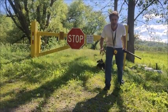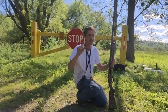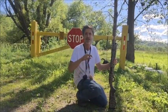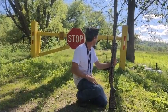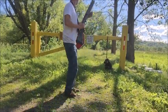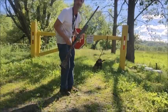Zero fear response. He's just excited. He's got this look in his eye, the same look that he had when I brought the dummy launcher out for the first time. Charlie passes with flying colors. I doubt that his dad will have any problems. We can try shooting it close by and see how he is. Let's do that. Charlie, watch out, dude. Nothing. He's solid as a rock.